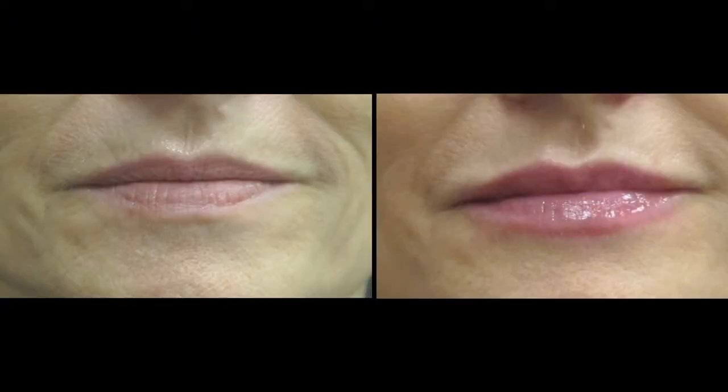Right, and I want to show some of the before and afters to just prove that that can be the case, because it really is, I think, in my opinion as well, subtle is better, and I think people are really happy with that. So let's just talk about some before and afters. Here's some before and afters. What do you have here?